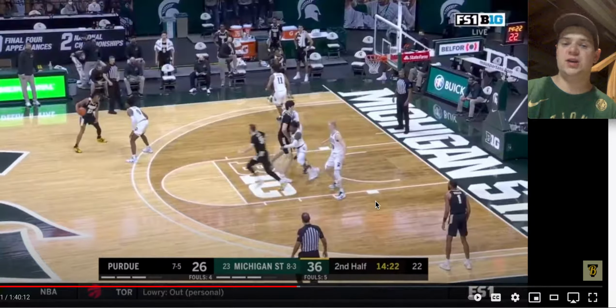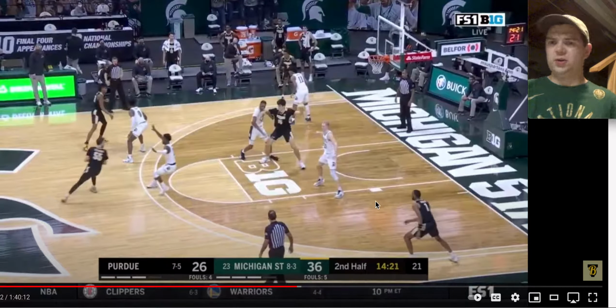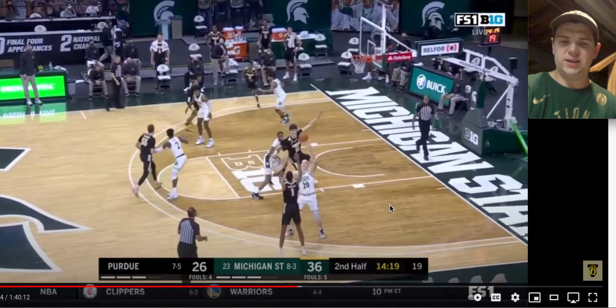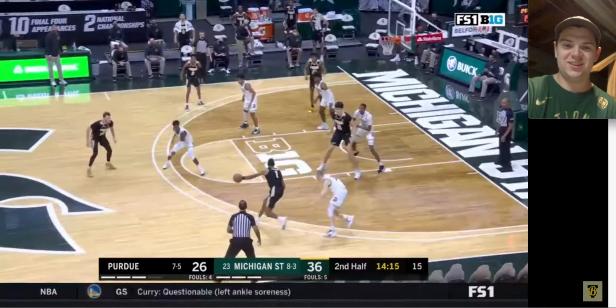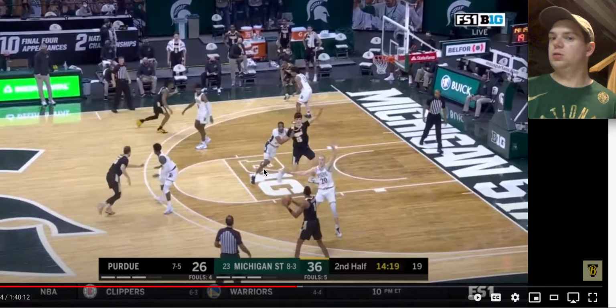on the ball and chasing guys around screens. But he just seems to get caught ball watching or just kind of doesn't even take a good angle in the ball-you-man thing, right? So just watch him right here. He just gets caught ball watching and Jaden Ivey backdoors him, right? And you can see right here, just, again, you're going to see him. He's going to get backdoored and then just watch him be like, huh? Like, where did he go, right?